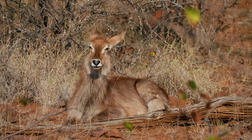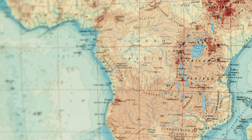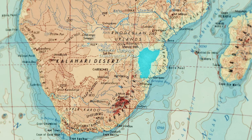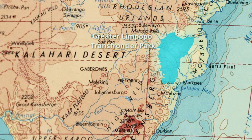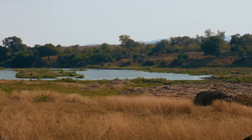That's a car of rangers in front of us right now. We are close to the Mozambique border, and we learned that a lot of poachers come in from the Mozambique side, because when the Kruger Park was joined with the larger Limpopo Park, they had to open the border at various points.